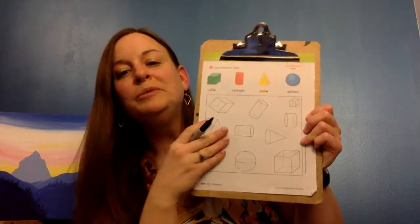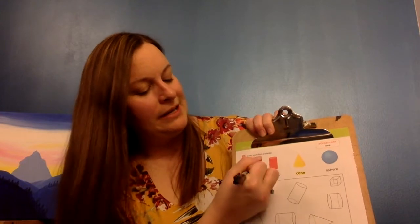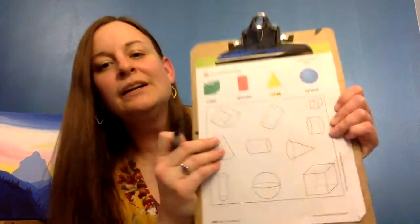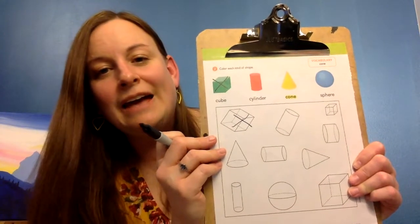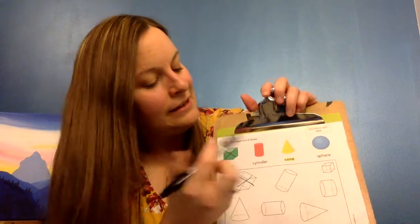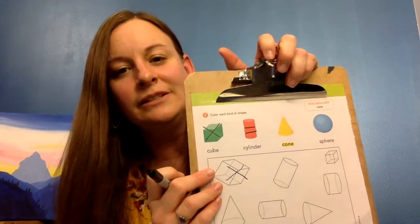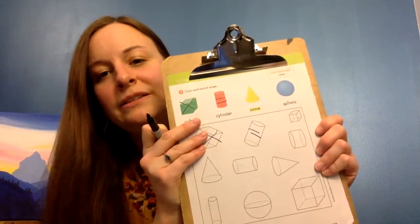Now, on the back side of the paper, it would like you to color all the cubes on this page green. If you don't have a green, will you put an X on all the cubes? So for example, right here, I see a cube. So instead of coloring it green, I'm just going to put an X. Okay, then let's do two lines kind of like an equal sign on the cylinders. So I see a cylinder right here. So I'm just going to draw 2 lines on it.